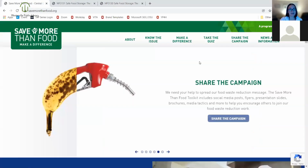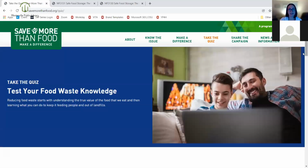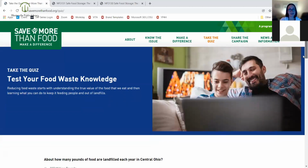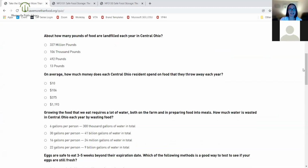Then the other resource I promised I'd share is from SWACO. This is their Save More Than Food initiative, and they have a whole campaign to reduce food waste. So since we have a little bit of time, I thought I'd pull up this quiz and we can go through it together and test our food waste knowledge. I think probably the easiest way to do this is if you open up your chat feature, you can type your guesses into the chat and we'll just go with what seems to be the consensus.